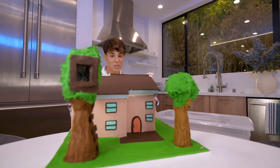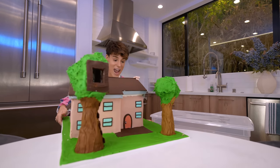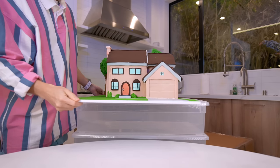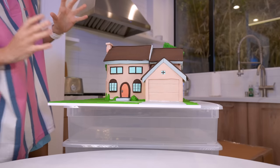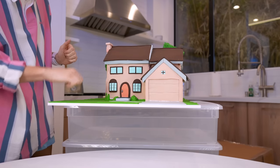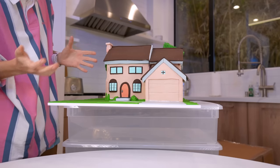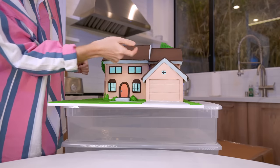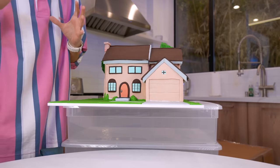This is the most incredible thing I have ever seen, and this is well worth the $1,000 I paid for this, because this doesn't even look real. It literally looks animated. How is this gingerbread? This is gingerbread. Just how? This looks so realistic that I feel like if I open the garage, they're gonna be living inside. It's messing with my brain.